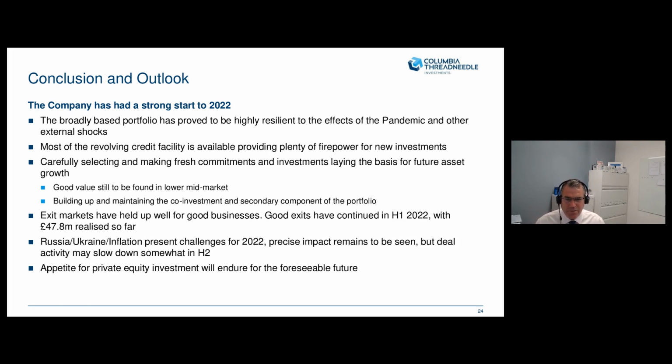The exit markets have held up well, as I said, 47.8 million in the first half of the year, which is a very respectable number. If we extrapolate that for the full year, which I'm not sure is necessarily the right thing to do, that would lead to over 90 million of exits, which would be probably something like the second highest year we've had, or third highest year. It probably won't be quite as strong as that, but I think it will be pretty good.